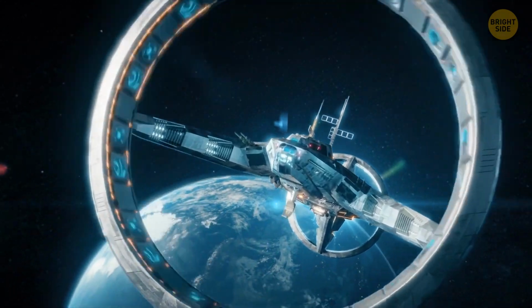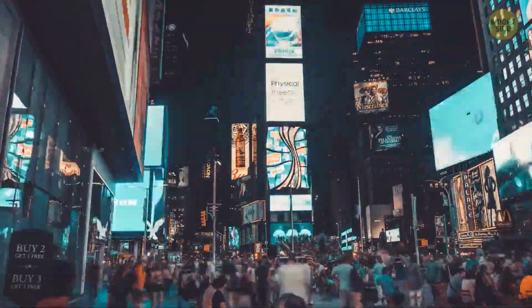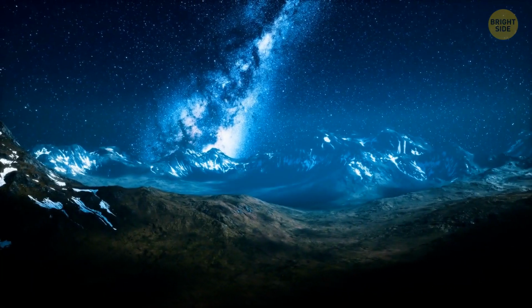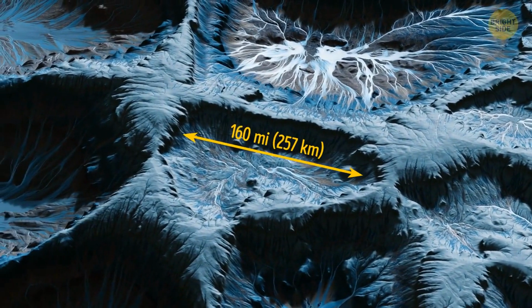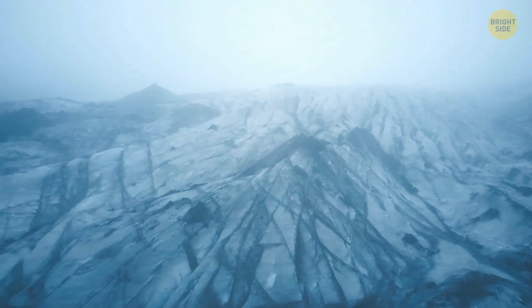One day, with top-notch future technologies, one stop from Neptune to Pluto won't seem much further than Times Square from Bryant Park today. There are huge ice mountains on Pluto, valleys that go further than your eyes can see, 160-mile large craters, almost as big as the largest one on Earth, and no life.